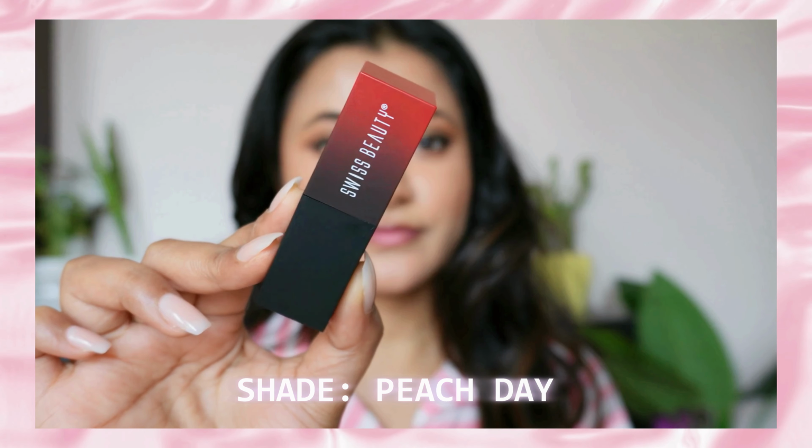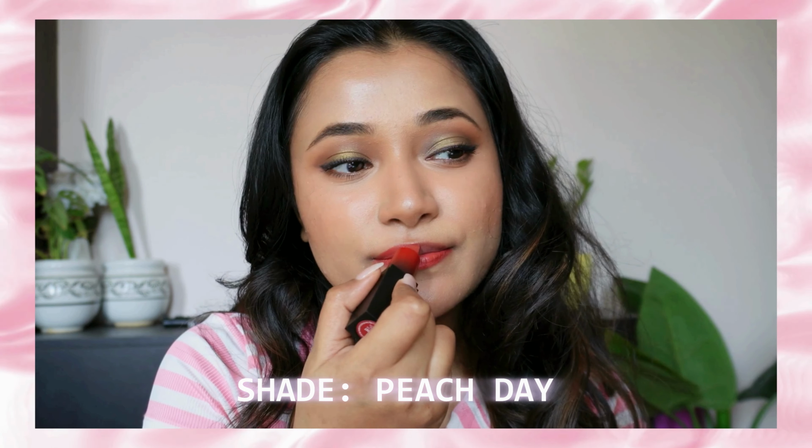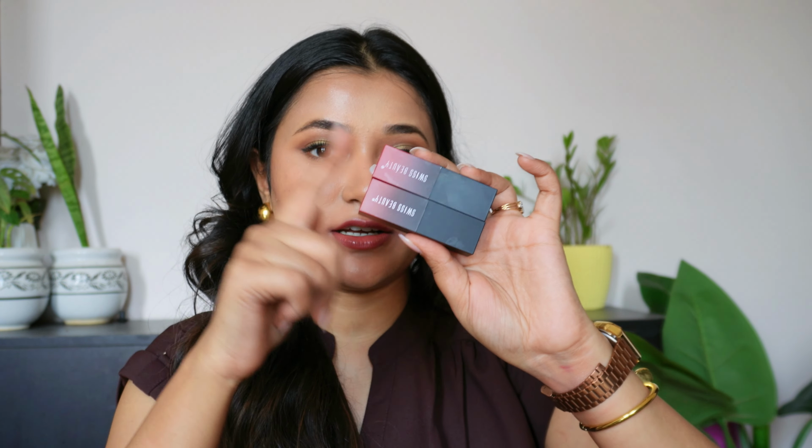So pigmented, intense color payoff, and also the lasting power on these is quite good for a bullet lipstick. I mean, at least on me, these last for about 4 to 5 hours easily. I can even stretch these for a few more hours if I'm not eating super oily food. And these come in 30 shades, so you have a lot of options to choose from, and I'm sure everybody will find a shade for themselves. So definitely a banger from Swiss Beauty.